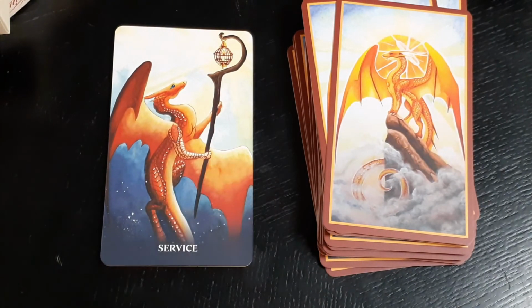Service. Isn't that beautiful? Lifting the lamp higher so that he may cast its light for others to see. This dragon of communal ties is called to serve others during their times of need, to share his wisdom and to help those who need it most. He's here asking you to do the same.